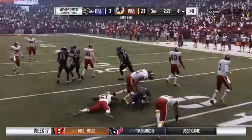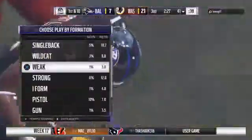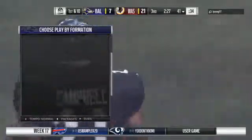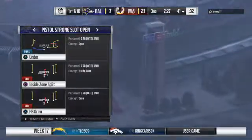A great return there of 22 yards. And the Ravens, they'll take over. And now here come the Ravens. And with this deficit, you can't have too many more drives like the last drive where you had to punt it away.